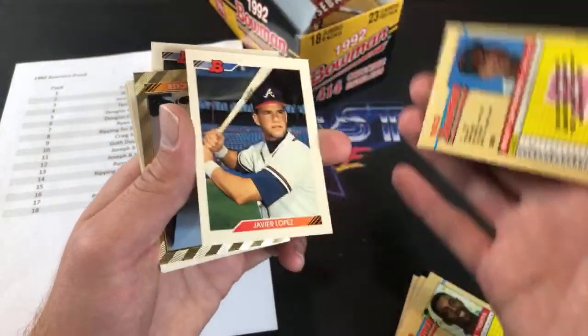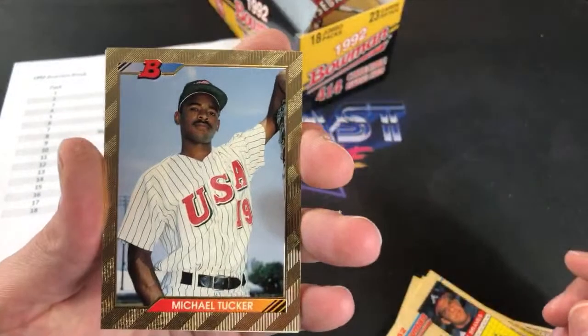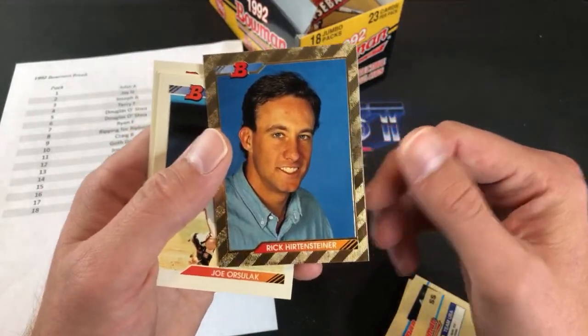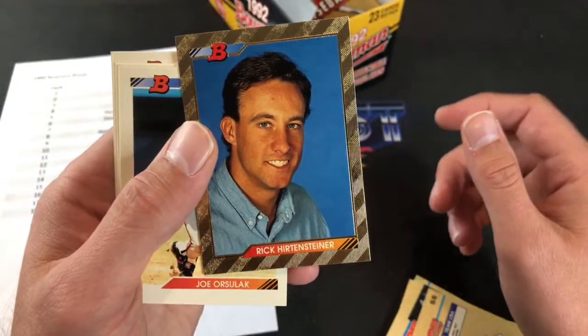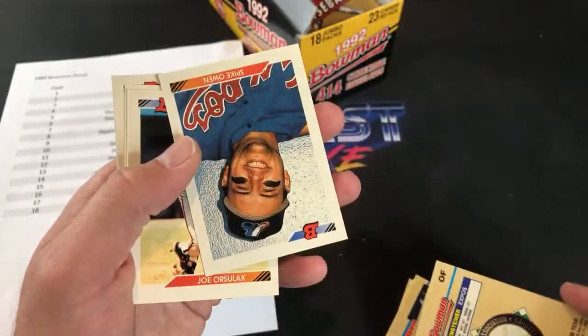And there's Michael Tucker coming up. Javi Lopez, that's a second-year Lopez for him. I always liked Javi Lopez. Michael Tucker, this is a pretty hot card back in '92. Rick Herstensteiner looks a lot like Jerry Seinfeld. That's kind of creepy. And like same exact shirt and stuff too. I can't say I've ever heard of him. I don't think he was around very long.